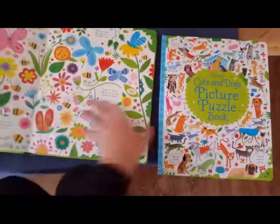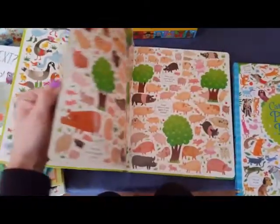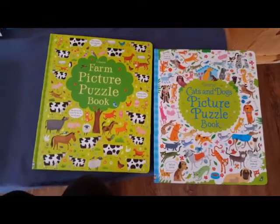This is the farm picture puzzle book. Same concept, just with a farm theme. Really great books. These are lots of fun. Like I said, there's 4 available, and they are $14.99 a piece.